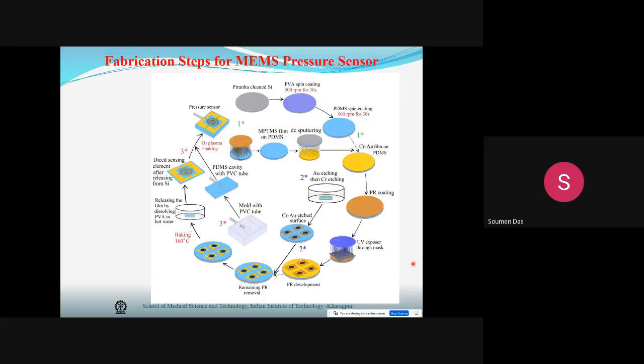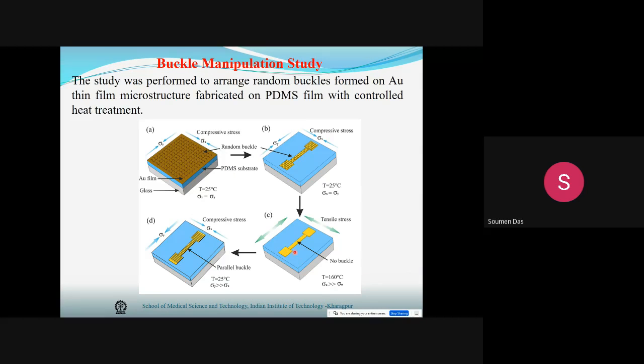I'll not talk much about this, but here, this is the resistance in a single set, the buckle manipulation. So we deposit the gold film on the PDMS. There will be a random buckle because of the uniform stress along the X and Y direction. But if you make a patterning, make a resistance like this, and then you can go for heat treatment. In the flow sensors, we did not do the heat treatment, but we managed the surface engineering. But in this case, we did not go for the surface engineering. Rather, after making the pattern, we do some heat treatment. After patterning, your material already has restricted dimensions, in the sense that in the X direction the length is high, in the Y direction the width is very small. So you have dimensional restrictions.